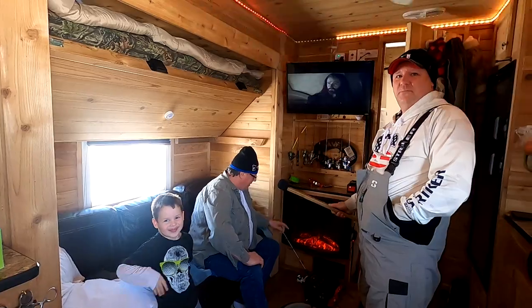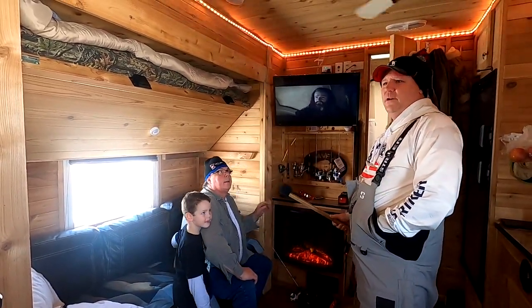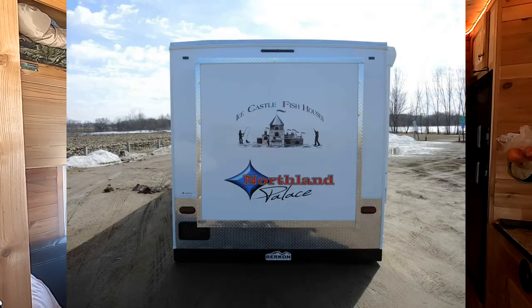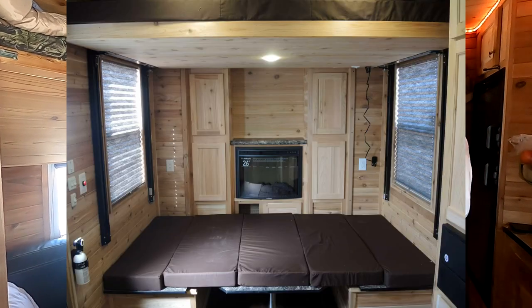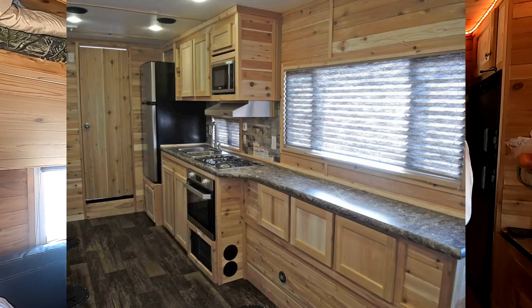So this is brand new, 2 years old? This is a 2018. Tell me about it. What's the model and what size is it? It's a Northland Palace, and I love the layout of it. I needed a toy hauler for my business. I run a concession business. I needed to get my golf cart to the events, and this works out good to stay in. And then the slide out's a plus.